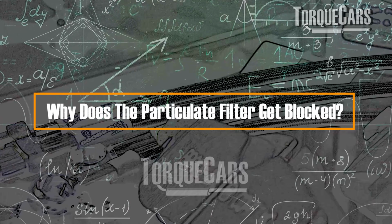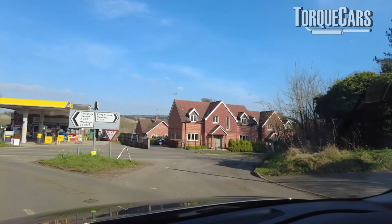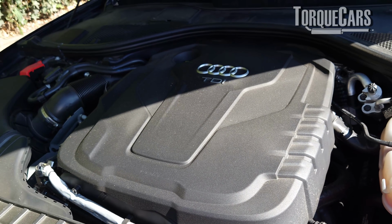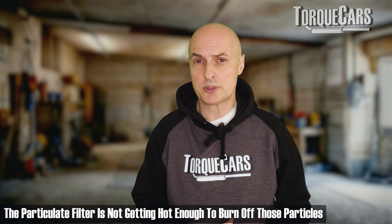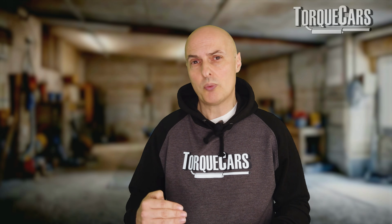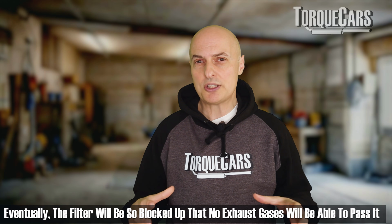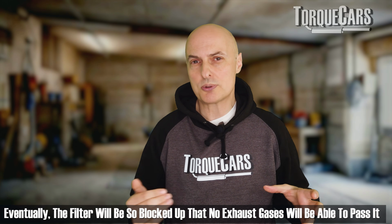Why does the particulate filter get blocked? Well, short journeys are the biggest contributing factor. What happens is, in a short journey, the engine is producing greater amounts of soot, and the particulate filter is not getting hot enough to burn those particles off. You have a situation where the level of soot building up is increasing and it's not burning off, or it's not decreasing at all, and eventually that filter is going to be so blocked up no exhaust gases will be able to flow through it.